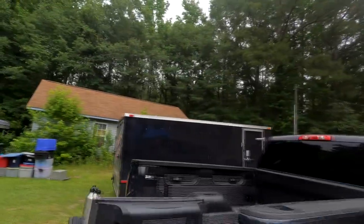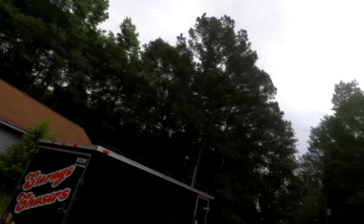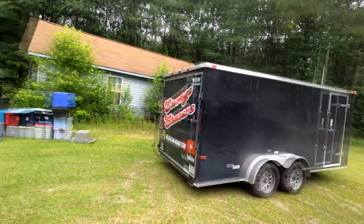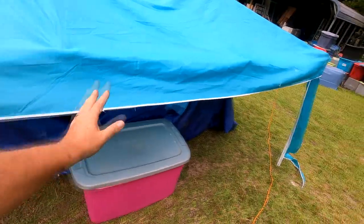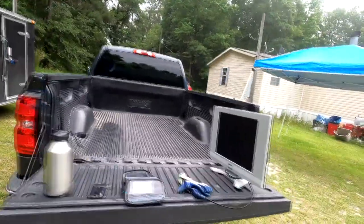We still do have two more units in the trailer we have not gotten to yet because the weather has not permitted us to get the stuff out. There's some couches, some appliances, and other stuff in there, and we just can't get them out and cover them up like we do here because we're waiting. Mattresses, box springs, we got all kinds of stuff in there, along with cool stuff. So stay tuned for those.